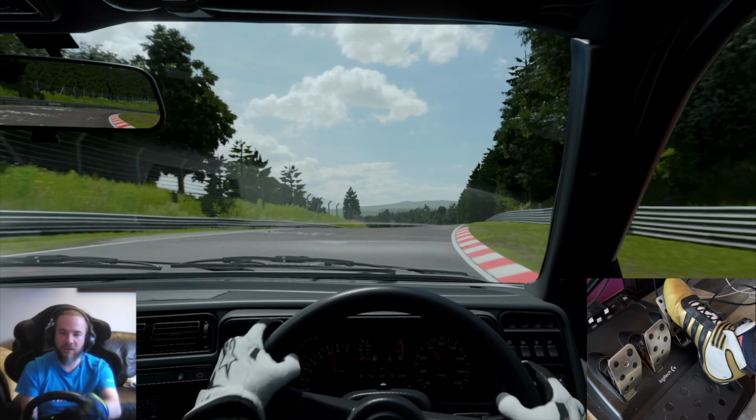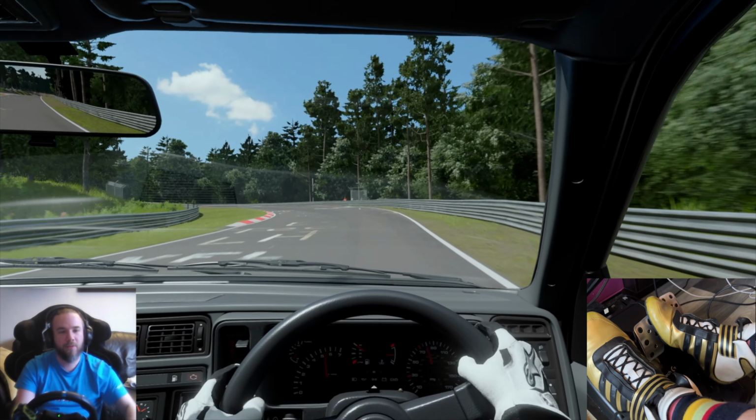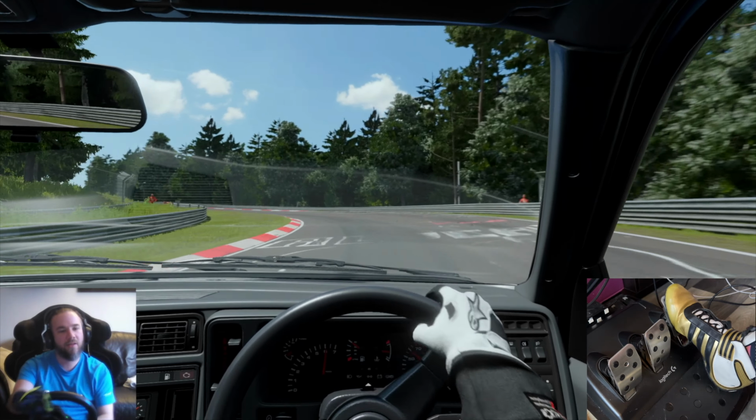Hello, hello, hello. There's all the curb there. The actual corner of Brünnchen here. And then on the power, nice and early. The rears started sliding. Right, second or third for this one. Gonna go second, get it in early, or kind of almost went the wet line through that corner then.